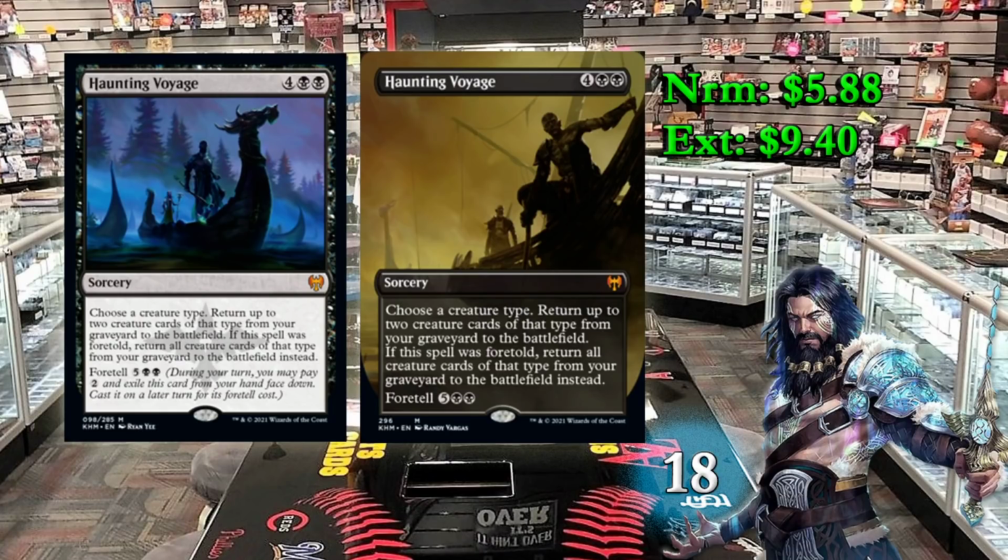I don't know, man. We've seen similar cards with Thwart the Grave, which is an uncommon, and that hasn't really seen much play in Standard. Outside of Standard, yeah, sure, this could be really busted. If the spell is foretold, return all creature cards of that type from your graveyard to the battlefield instead. So if you were running zombies, or there's also cards where they're every creature type, the Changeling thing, all that kind of stuff, you can essentially mill the crap out of yourself, play a Haunting Voyage. You'd have to somehow not mill the Haunting Voyage, and then bring back every single one of your creatures from your graveyard. That's ridiculous, but that also can happen. So I'm curious to see where this goes, but I definitely believe this is one Mythic that will go down in price.